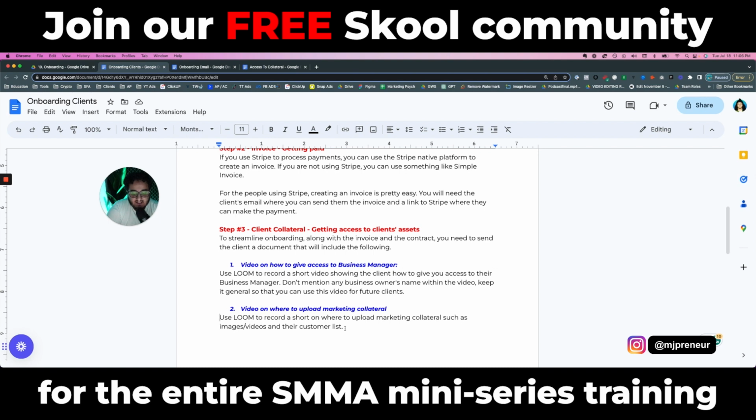So you want to make it simple by just simply recording a 1-minute video and then showing them, okay, this folder right here, which you're going to have the link to, you're going to go ahead and open it up. Here it says images, here it says videos. When you open up the images folder, you're going to upload all the images that you have that we can use. And same thing for video, you're going to upload the folder and upload all the videos in here.